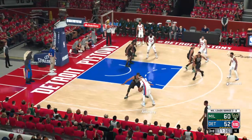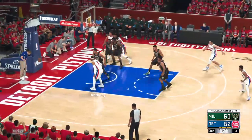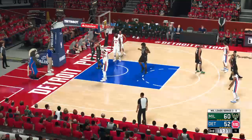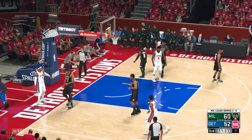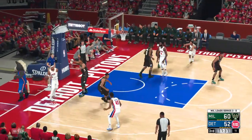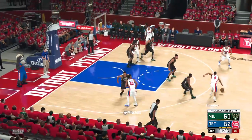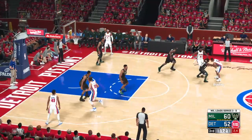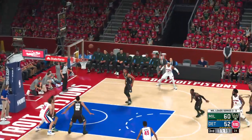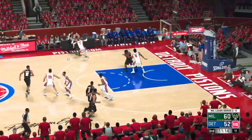Mitchell kicks to Anthony. And the rejection by Antetokounmpo. And it goes out of bounds. Last touch by Antetokounmpo. Here's Mitchell. He kicks to Bradley. He dishes it to Lee. Just 4 to shoot. Drummond a screen. And here's Bradley from 3. Antetokounmpo pulls it in. Antetokounmpo's got his 8th rebound here tonight.